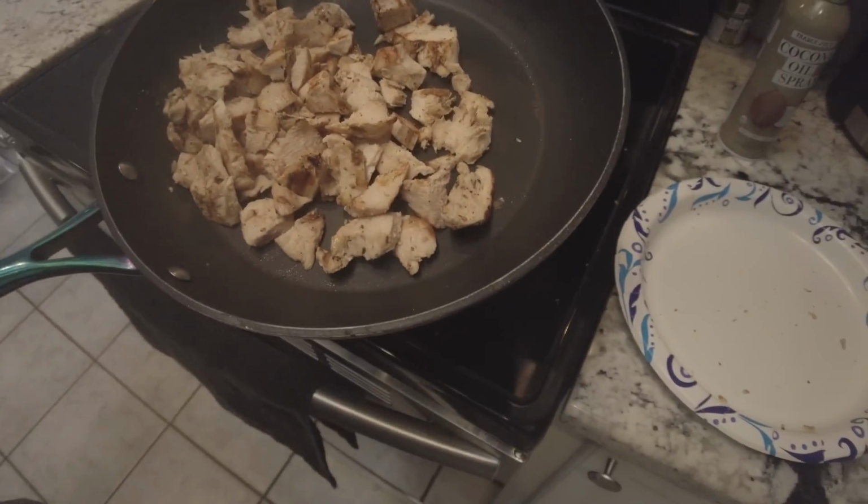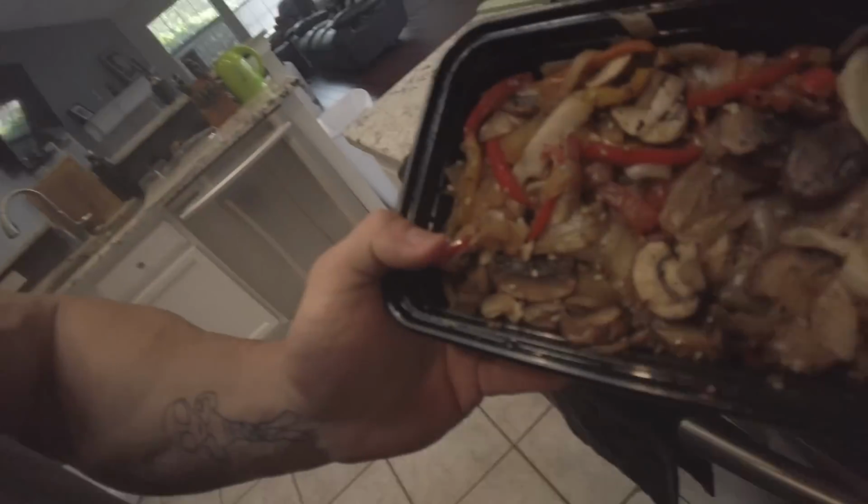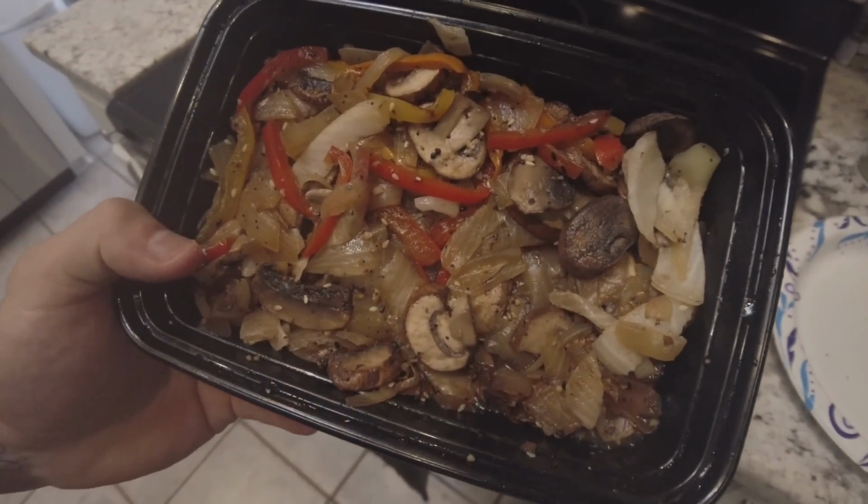Meal number 5. So we're back. I almost forgot you guys, but it's an easy one. So we got 8 ounces of chicken in the pan here. And then I'm just gonna be throwing in some more of the bell peppers, onions, and mushrooms here. I'll eat that up, probably throw some sauce on it. So I'm gonna warm this up in the pan.